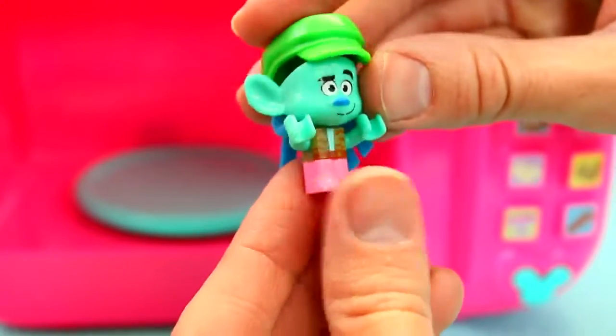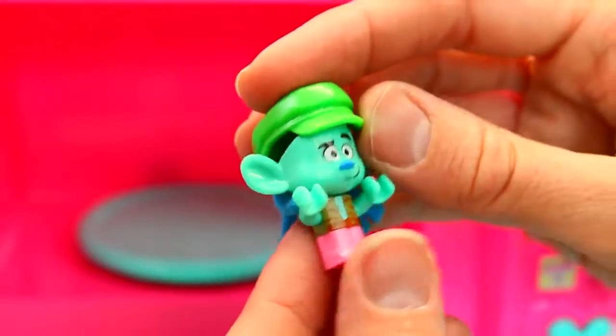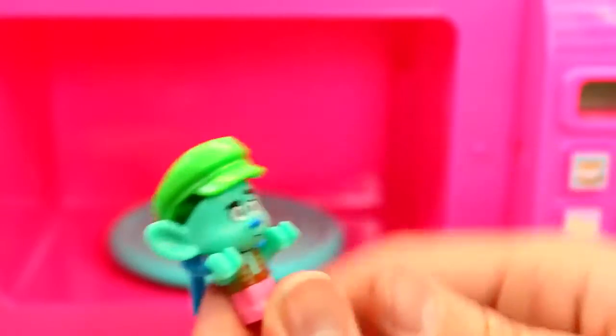Oh, and then Poppy legs. So he has pink legs. He's like, hey, get this pink off me. That's cool. Yeah, that's really cool. Okay, well, Branch, come back over here.